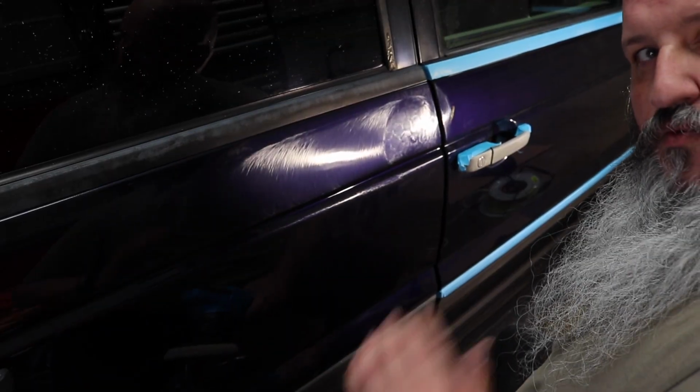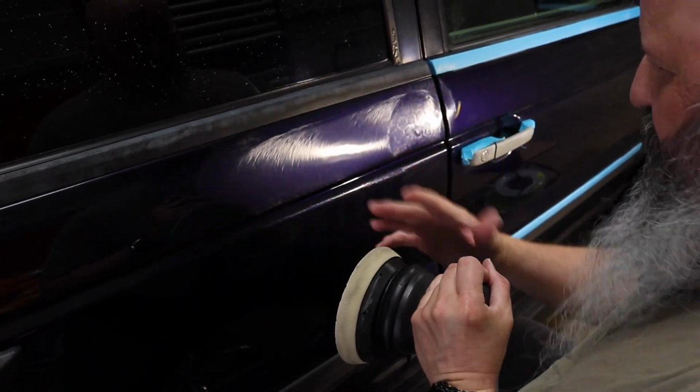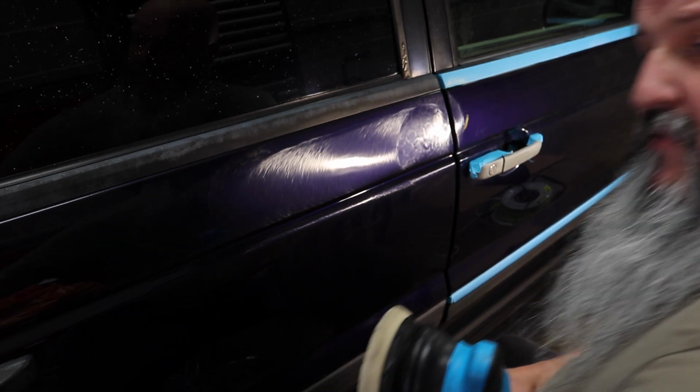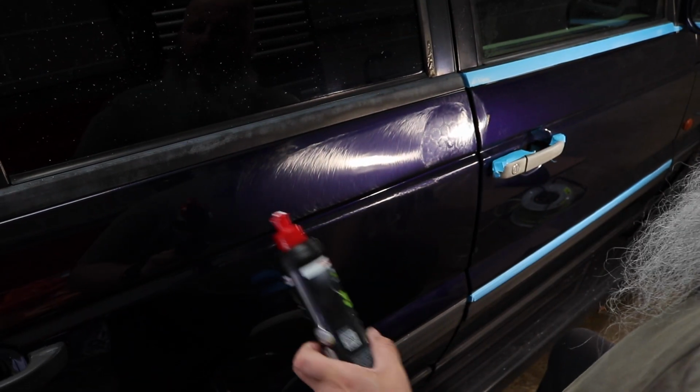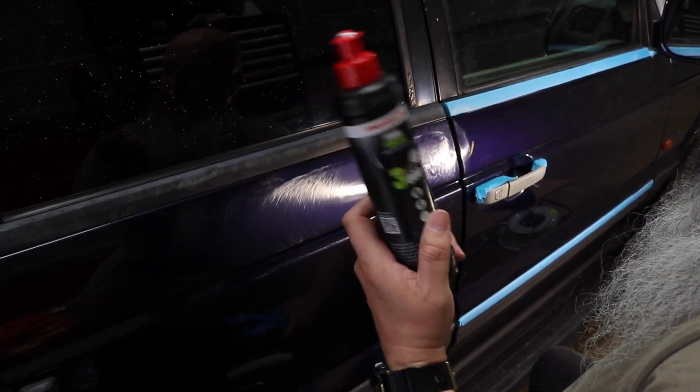I've popped some masking tape down the middle of this panel, and that's because I'm now at the stage where I want to test how it responds to a polishing compound, a finishing compound, and maybe a couple of different pads. So we're working with a white polishing pad on this bit here, and this is just refining this back. We're using a Menzerner, sorry to get my big bald head in the way, Menzerner 3000, which is, you know, a final finish.